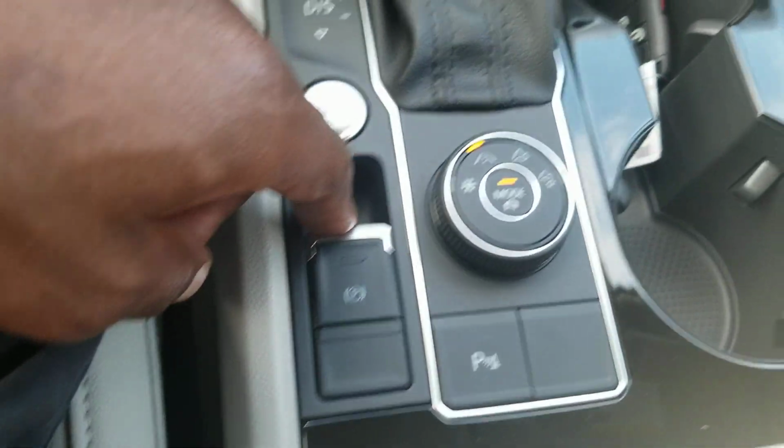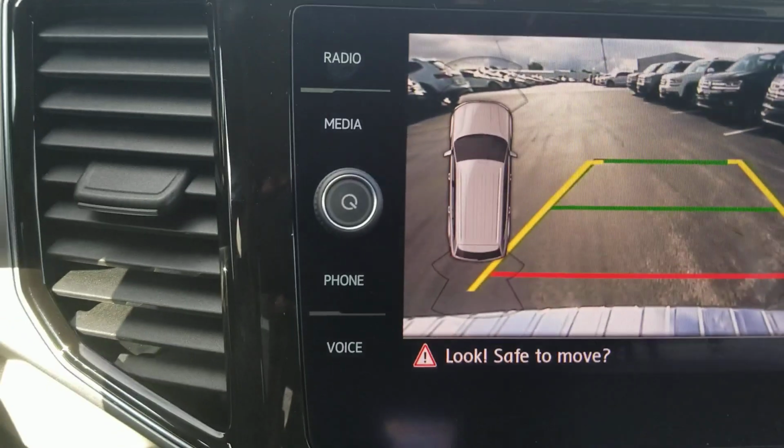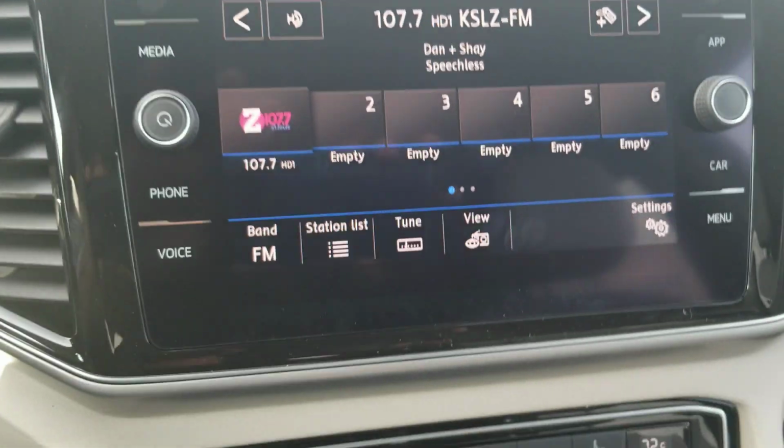Electronic parking brake is right here. And Park Pilot sensors are right there. That brings up the backup camera, and that also wakes up the system there. You have parking sensors at the front of the car and the back of the car.